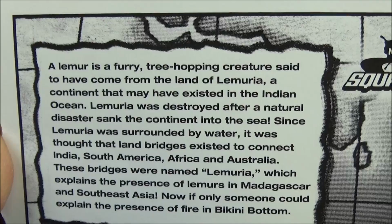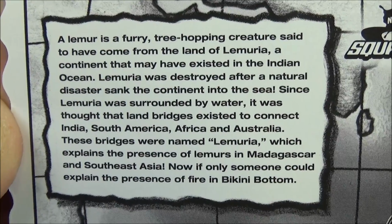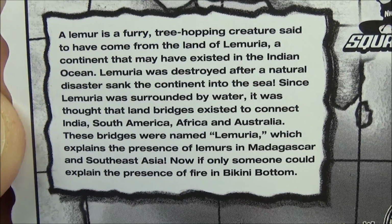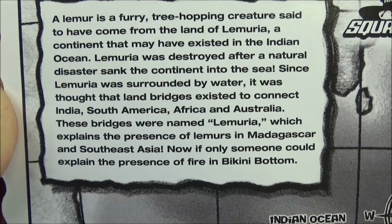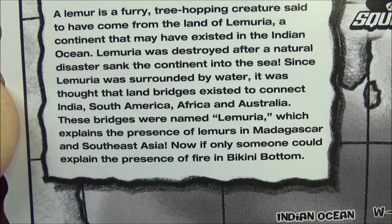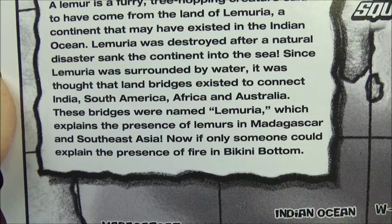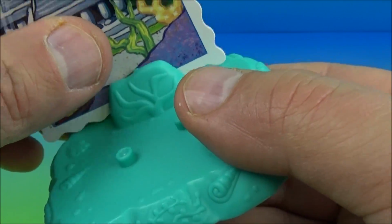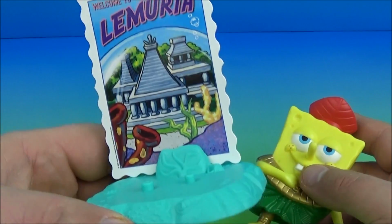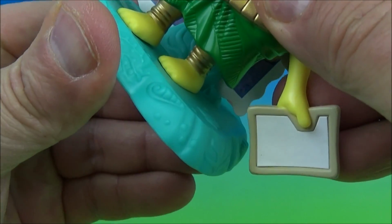A lemur is a furry tree-hopping creature said to have come from the land of Lemuria, a continent that may have existed in the Indian Ocean. Lemuria was destroyed after a natural disaster sank the continent into the sea. Since Lemuria was surrounded by water, it was thought that the land existed to connect India, South America, Africa, and Australia. These bridges were named Lemuria, which explains the presence of lemurs in Madagascar and Southeast Asia. Now, if only someone could please explain to me the presence of fire in Bikini Bottom. Because I've always wanted to know that too. Why is there fire under the ocean? That's great. And then all you do is you plug SpongeBob onto this really cool looking base, just like this.